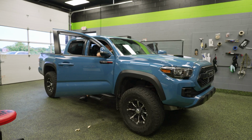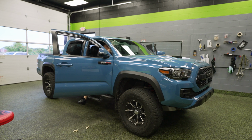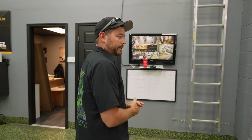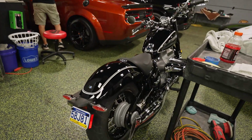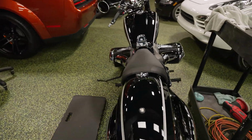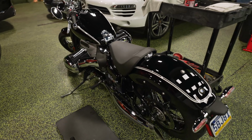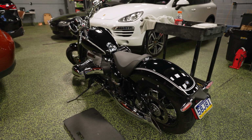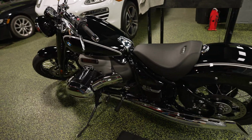So inside in the tint bay, Terrell is currently installing tint with Dean on this Toyota Tacoma. They've got a full tint schedule, as always. Jimmy finished ceramic coating this BMW motorcycle this morning. I don't think I've ever seen one of these. It looks like it has horizontally opposed cylinders like a Porsche Boxer motor or Subaru Boxer motor. I don't know what it is.